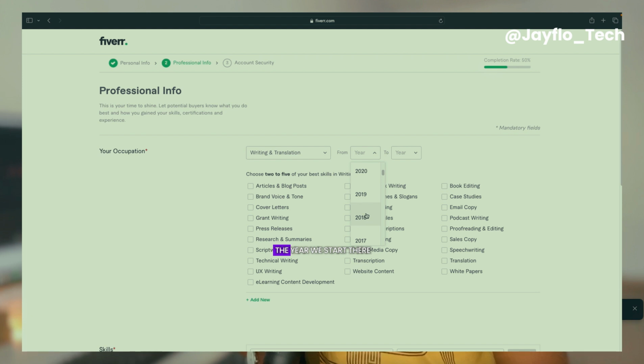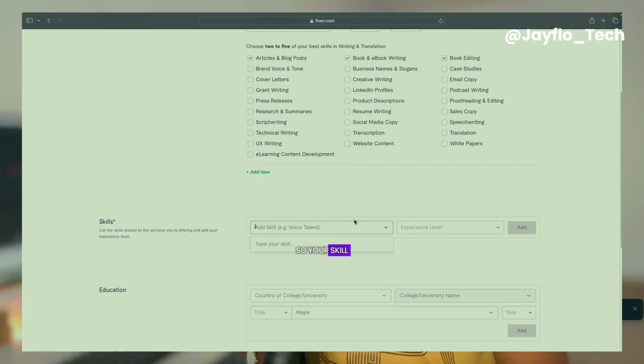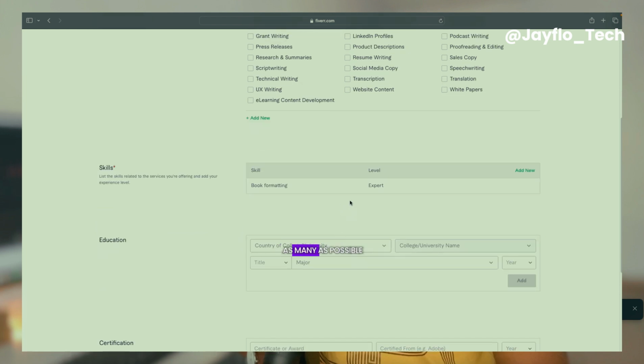We are going to select the year we started. Let's say 2018 to 2024. Article. We can write articles and blog posts. We can write ebooks. We can write book editing. It depends. So let's just select those three. We can add more as you like. So your skill, you're going to type in your skill, like book writing or book formatting, something like that. Then you're going to write your experience level. Maybe you're an expert, you're intermediate, you add as many as possible.